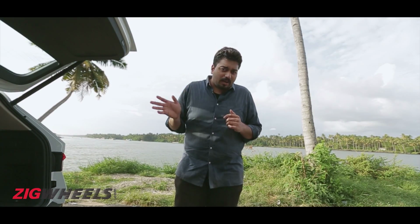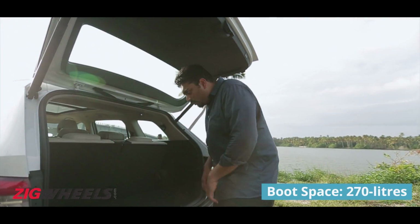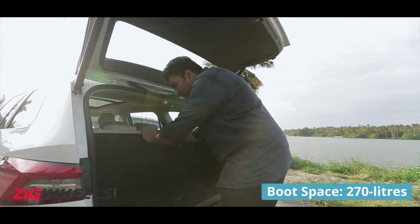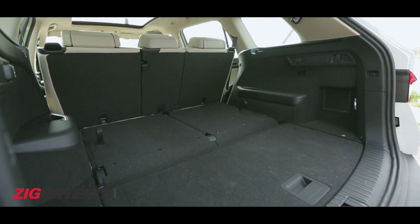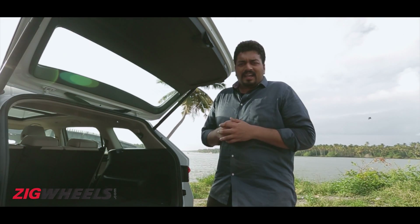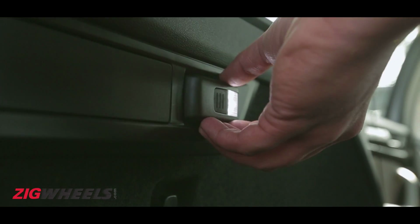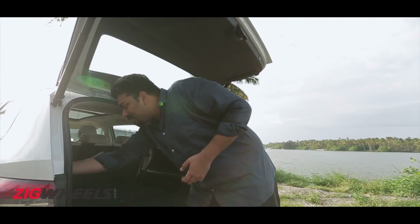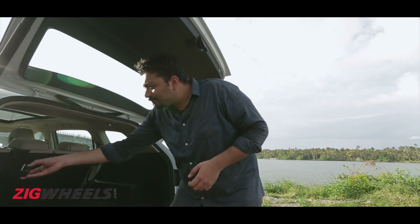So this is of course a 7-seater, and with all 3 seat rows up, you've got 270 litres of boot space. But if you need to put in more, all you have to do is tug on these, drop down the 50-50 split third row seats for 630 litres of boot space. And in case you lose something in the night, that boot light is not just a boot light. Pinch on either side and you've got yourself a flashlight.